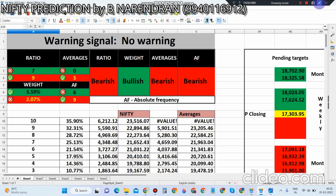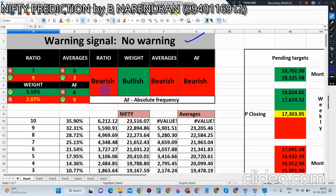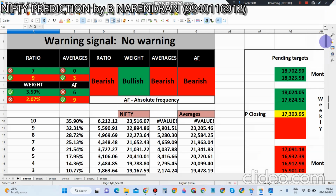Today's data is showing no warning signal, but the indications are mixed, with three bearish and one bullish. So we must once again play with the hedging method. There is no new downside target opened yesterday. Still the same old pending target on the positive side for weekly, but we're still focusing on the downside around the 16,912 range, because the data is very much poised whenever it gets close on the downside, but still the monthly will automatically get open. So we still need to play cautiously.